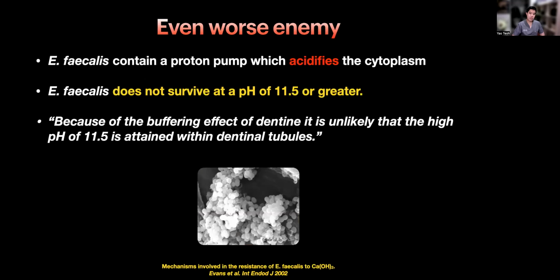Now, an even worse enemy will be E. faecalis. Enterococcus faecalis is a bacteria that's found in a majority of the cases, both primary and retreatment cases. It's not only a recalcitrant species, it's actually found nowadays with molecular studies in a lot of teeth that require root canal treatment. That's because they're very hardy bacteria. They contain a proton pump on the cytoplasm, which acidifies it. That allows it to maintain an acid environment and prevent the high alkalinity from calcium hydroxide from breaking it down. It's one of the stronger bacteria around, and it can survive at pH up to 11.5.